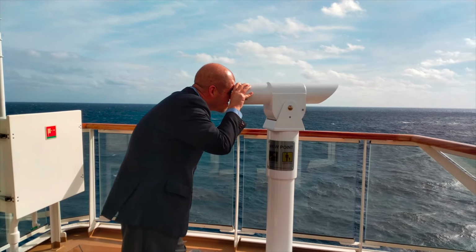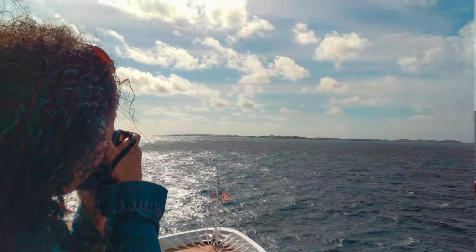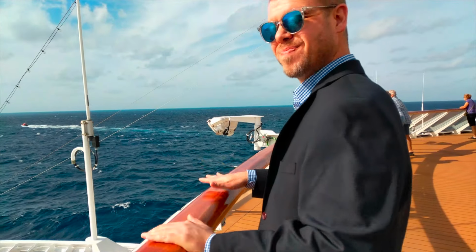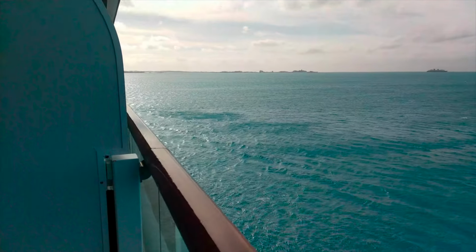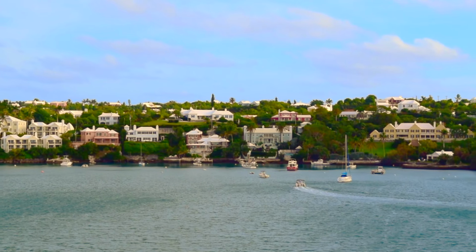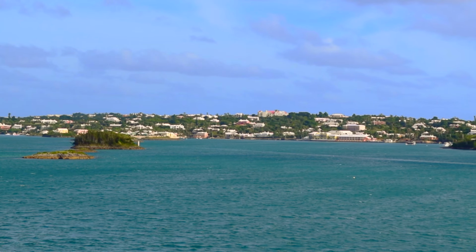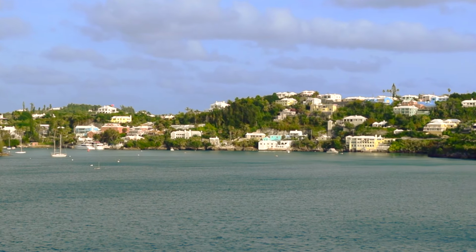As Bermuda came into full view, we explored a variety of vantage points to witness the welcoming allure of this pastel-hued paradise. One of my favorite features of Viking Sea is its small size, which allowed us to witness the natural beauty of Hamilton Harbor up close and personal. Once we got the clear to come ashore, we made our way down to the gangway to start our adventure.